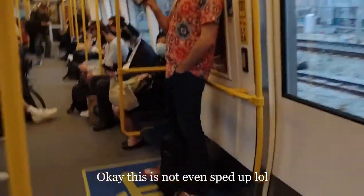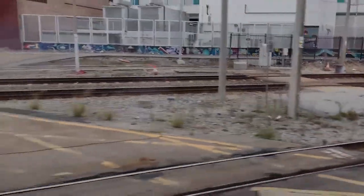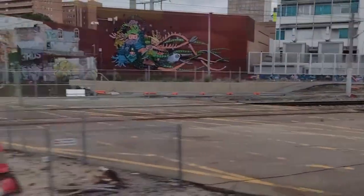Here we are zipping around the bend at 30 kilometers an hour, but this is sped up by 4, so it looks like 120. Anyway. Oh, I said it again! Don't say it anyway.